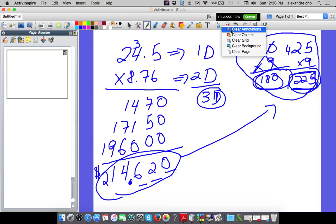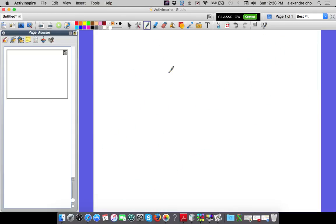This is going to be a long one. Let's see. I've got to make sure. Clear annotation. Number 2. Amir wants to buy a new MP3 player that costs $76.50. Okay? Wow, MP3 players, cheap one. Saves $8.50 each week. How many weeks?